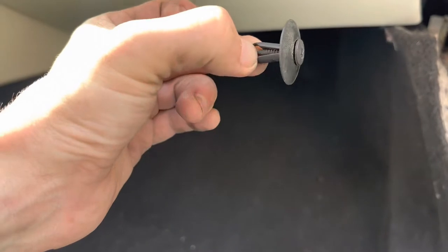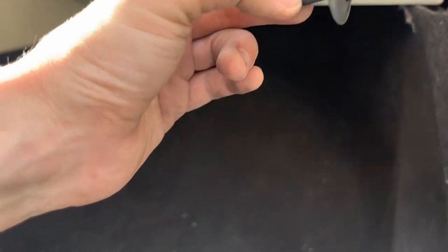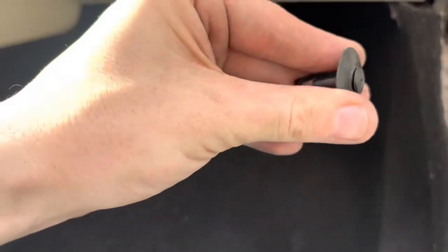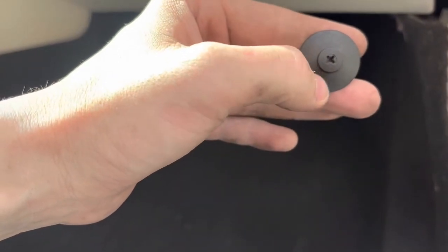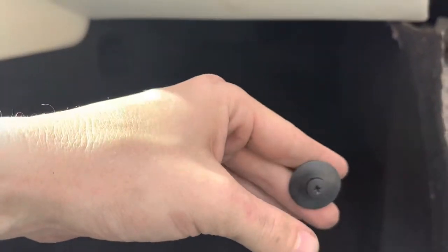So again, I had to put my hand through the bottom, push up on the screw, hold this still so the whole clip wouldn't spin, and then turn this screw here, and then they actually came up. They were pretty difficult to get out. I mean, not hard, but that's the process that I had to use to get them out.